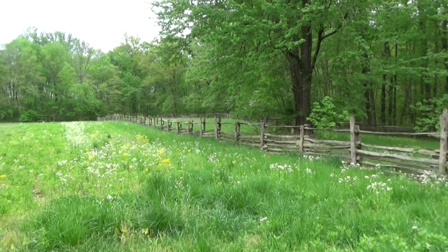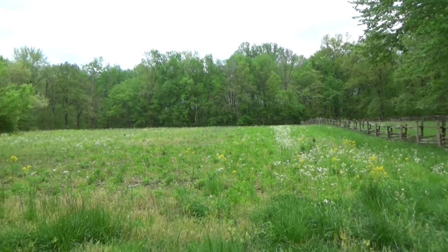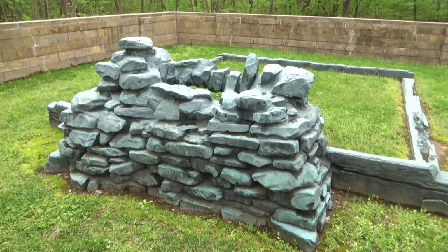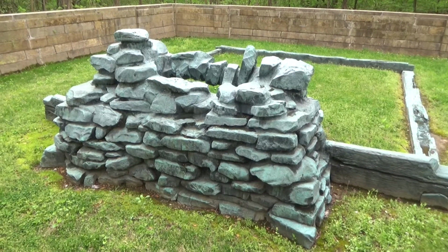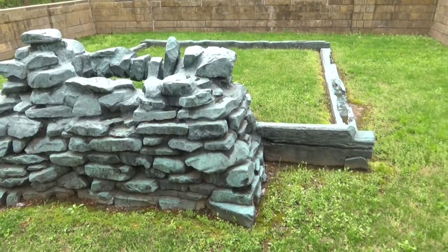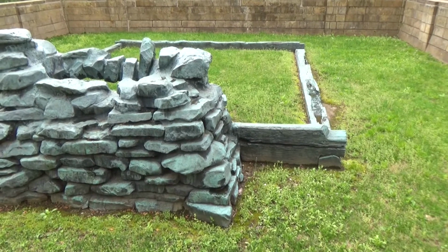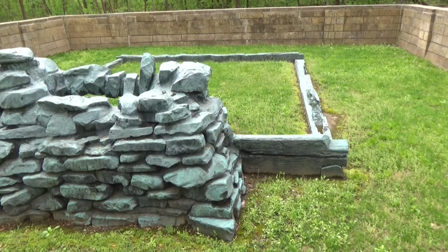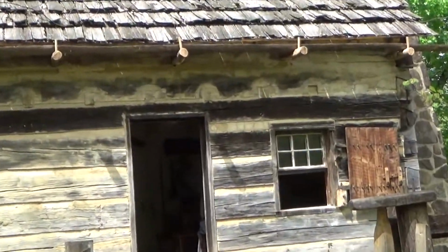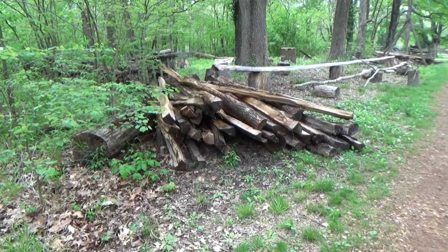This is the Thomas Lincoln farm in springtime, with lots of flowers blooming. I've never seen this before, a bronze casting of a log cabin. The chimney and the floor joist for four seals, four lower logs. That's what I'm trying to say. And here's a replica of the homestead. Split rails.